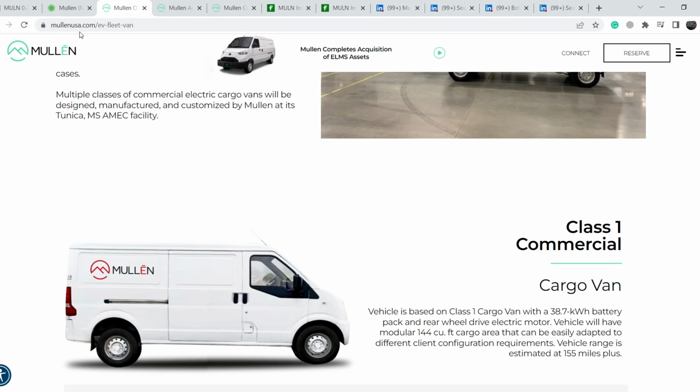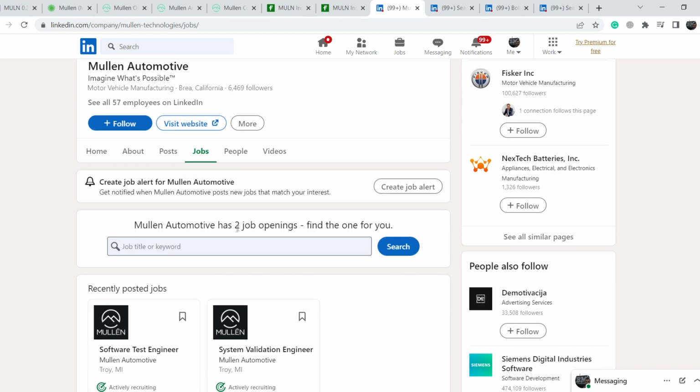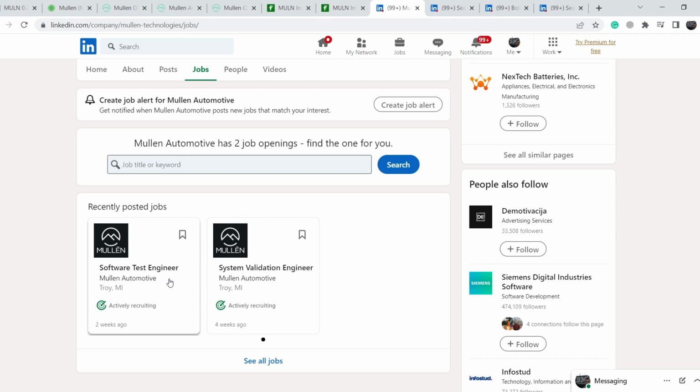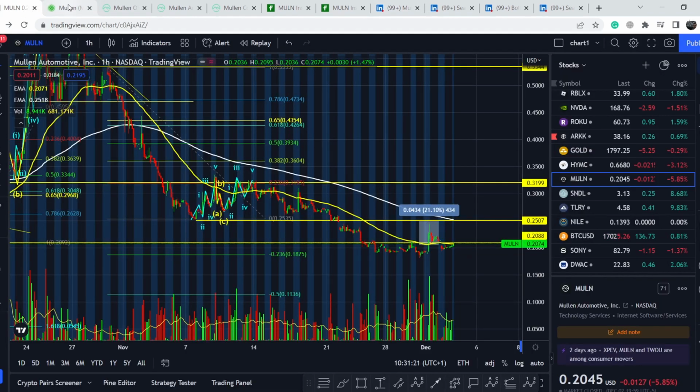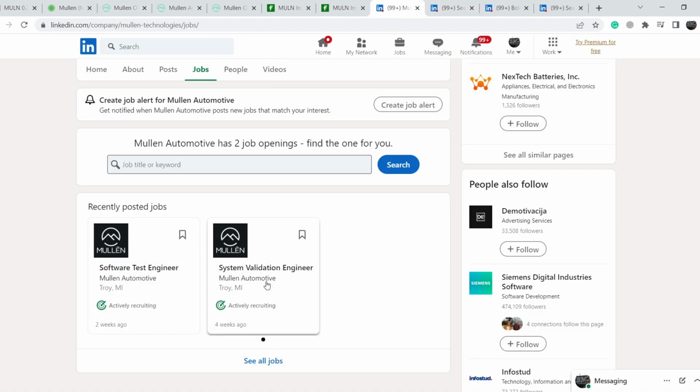And definitely, if you take a look at their LinkedIn profile, right here you can see that they have 57 employees and they have 2 job openings, and these job openings don't relate to the real production of the vehicles. It is just a software test engineer to probably update their official website, and the second one is a system validation engineer, also an IT job that doesn't relate to real production of vehicles.